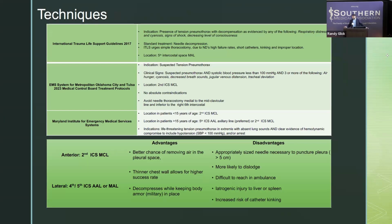So it's commonly performed in a few places. It's performed either in the second intercostal space, mid-clavicular line, or the fourth or fifth intercostal space, anterior axillary line, or the mid-axillary line. And that's kind of up for debate as to what place is optimal.